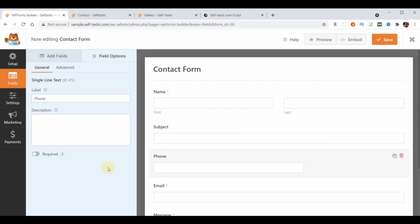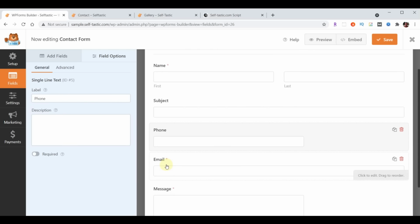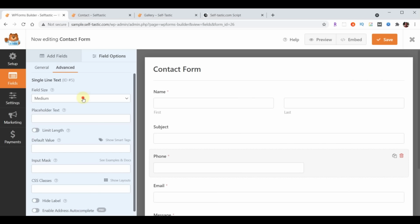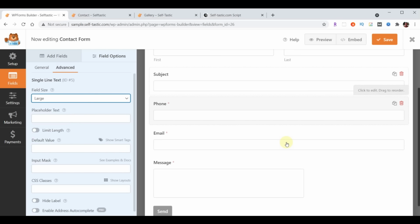Now let's say you want that field to be required. You notice the ones with an asterisk next to them, those are the ones that are required. So for the phone field, if we turn this on right here, now it's required. It has the asterisk next to it. Now we'll go into the advanced, and we'll set the width to large. Now we have a phone field, but what's the difference? Well, the main difference is when somebody enters a phone number in ours, it's not validated to make sure it really is a phone number.